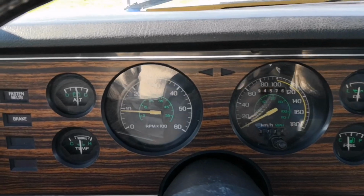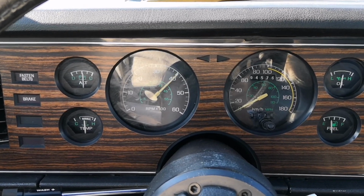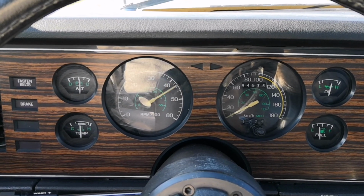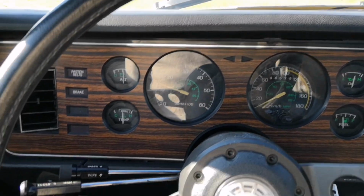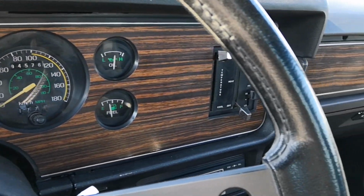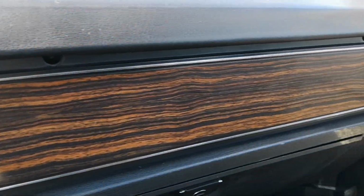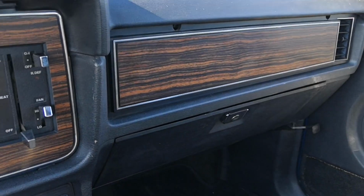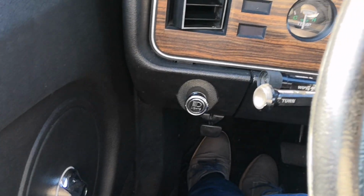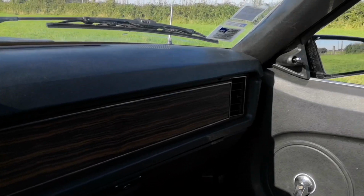Let's accelerate a bit. Car's warm. Sounds pretty good, I think. The exhaust is a Walker Dynamax. It's actually only the muffler and exhaust pipe, tailpipe, sorry. The rest is fully original. The exhaust was in pretty good condition except the muffler and tailpipe.